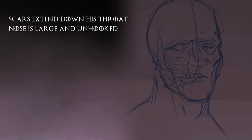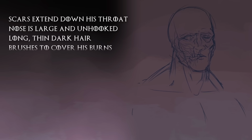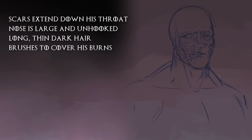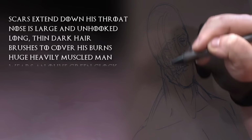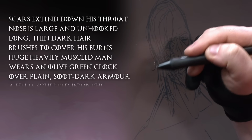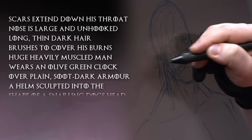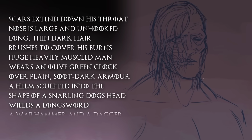That's an interesting description. His long, thick, dark hair that he brushes in an attempt to cover his burns as no hair grows there. He's a huge, heavily muscled man. He wears an olive green cloak over plain, soot-dark armor, with a distinctive helm sculpted into the shape of a snarling dog's head. He wields a longsword, a warhammer, and a dagger.